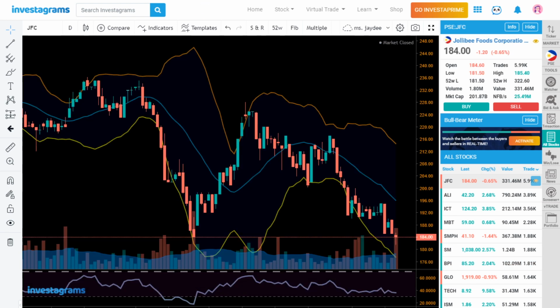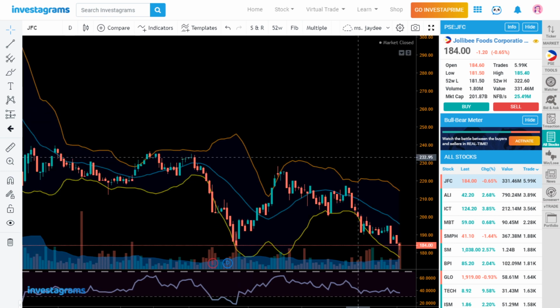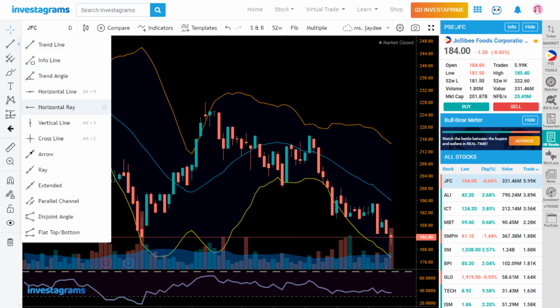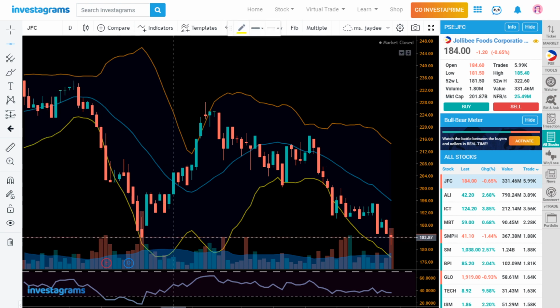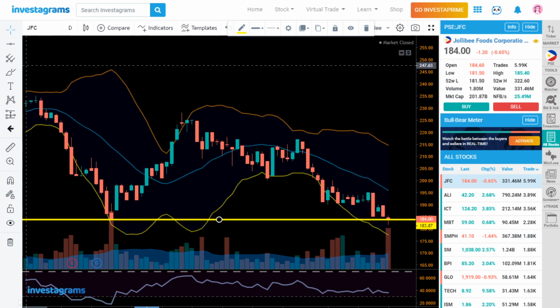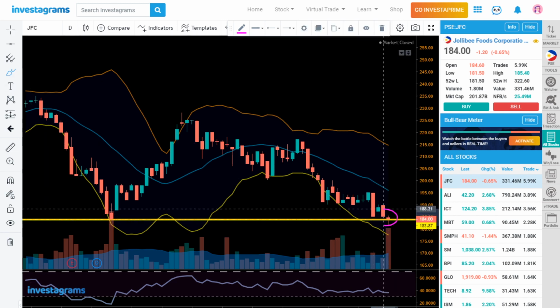Okay, so let's start with JFC. Okay, so I think JFC has reached the bottom here, and then we are currently sitting at a support area. And number one, this kind of candlestick, even though it's a red candlestick, comes out at the support level, and that is a bullish sign that will signify that we're about to change direction.